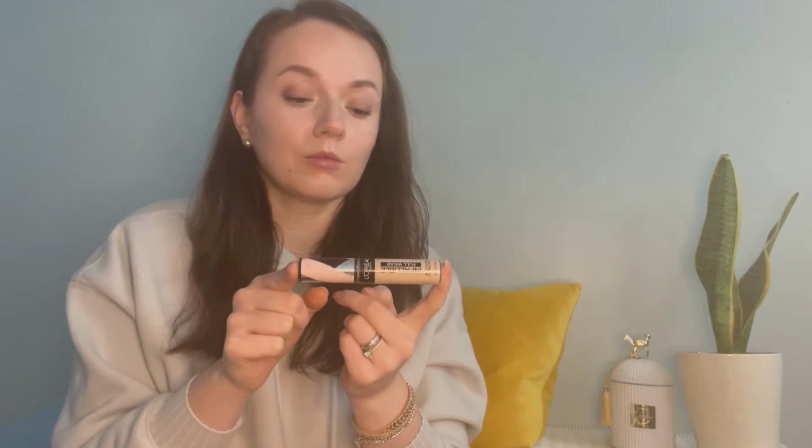So yeah, I believe this one is around $10 from the drugstores. I'm usually getting it from Walgreens, and they do have a lot of promotions and sales if you're a card member. So yeah, go ahead and try this one. I'm sure that you're gonna be happy, and it's a pretty good price.